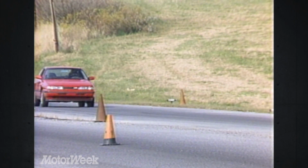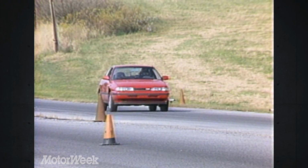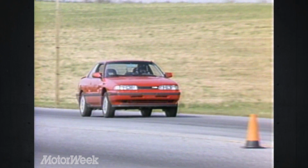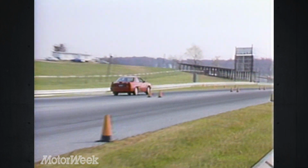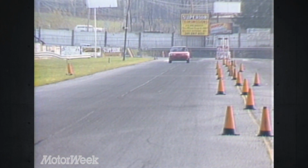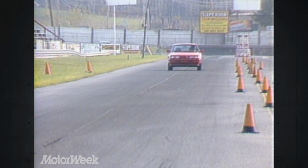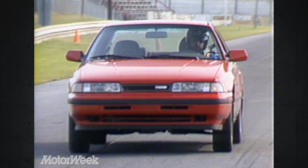Yes, the numbers are good, but we didn't like our MX-6's optional automatic transmission. The first to second shift in our car was very lazy and not in keeping with the engine's performance. We prefer the standard 5-speed manual. Also, the turbo seemed to produce all of its power in one great rush. And when that turbo kicks in, the MX-6 has more torque steer than most other high-performance front-drive cars we've tried.